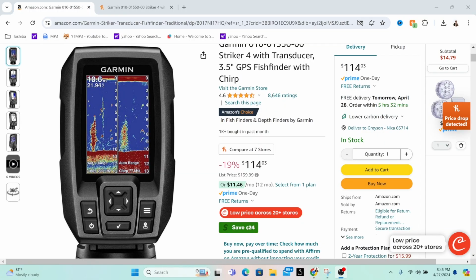And that is going to be a fish finder. That is right now $99 on Amazon Prime with free 2-day shipping, you can get my fish finder, the Garmin Striker 4. So this one teeters on the edge of $100, a hair less or a hair more.